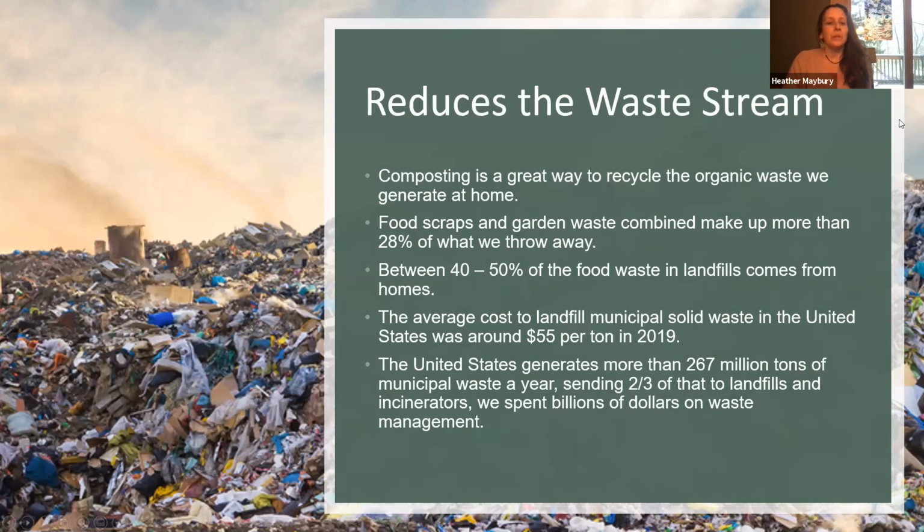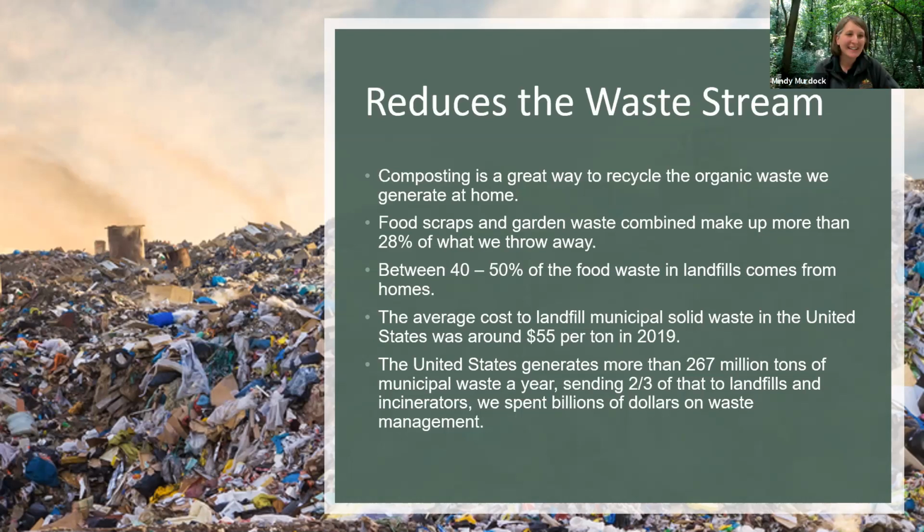Okay. So the most important thing that got me into composting was looking into the waste stream and understanding what happens to our food waste after it goes to the landfill. At this point, 40 to 50% of the food waste in the landfills is from homes. So that's about, I got confused. I'm sorry, I'm not good at public speaking. That's okay. You don't have to read the slides. You just talk about whatever it is. They can read, you can talk.